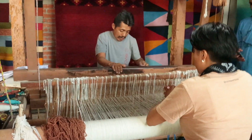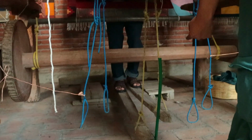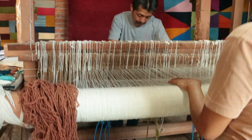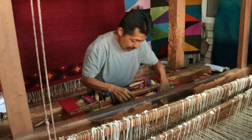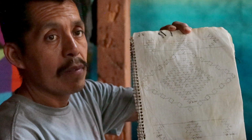On video here, you can see at the bottom has a set of petals, which he steps on. And every time he steps on, the strings, which are made of cotton, open. They work here usually with geometrical shapes that they call Zapotec designs.